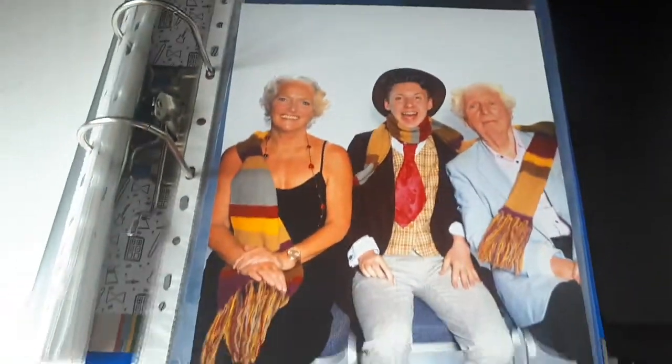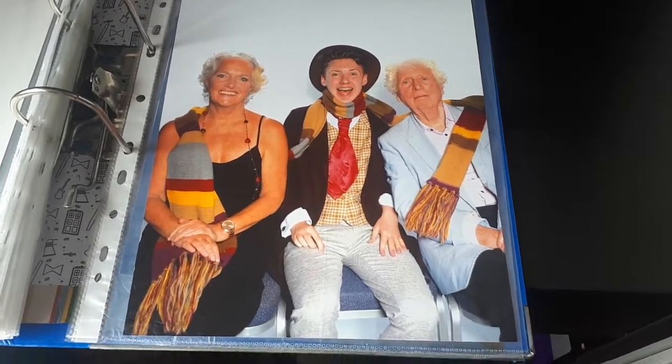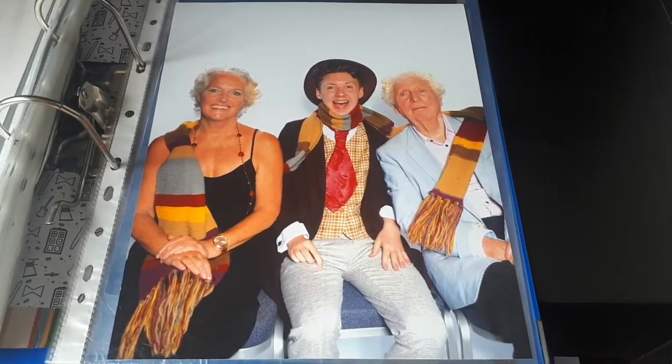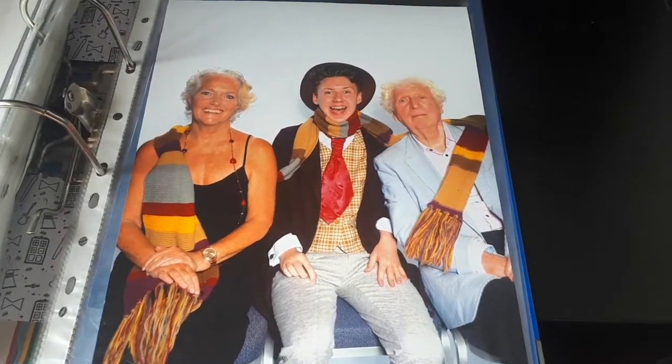I love this photo as well. This was very recent. This is when I met Tom Baker and Louise Jameson at Tom Baker and Friends. And yeah, it's a really good photo. I asked if I could put my scarf around both of them, which I've never done before, weirdly. But I was like, if I'm going to do it at any time, I should do it now. So I did. And yeah, it's a really cool photo.